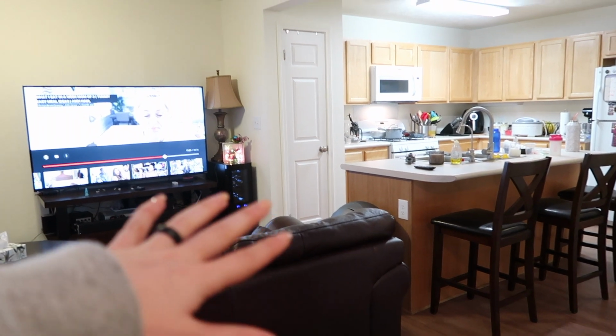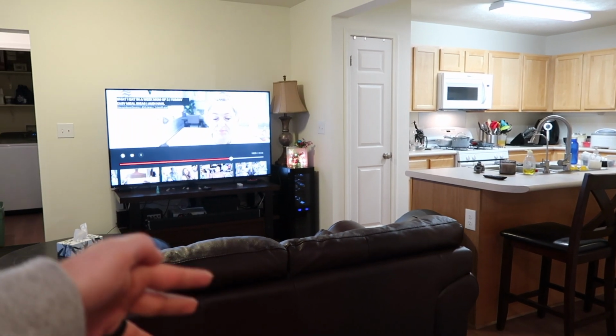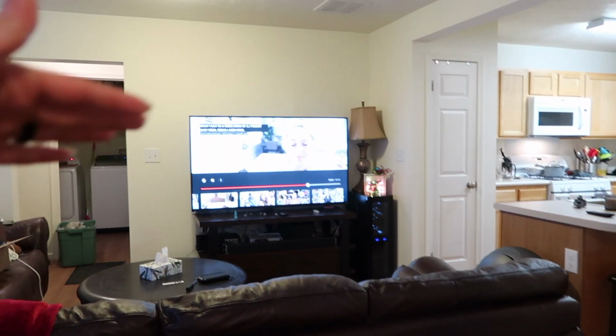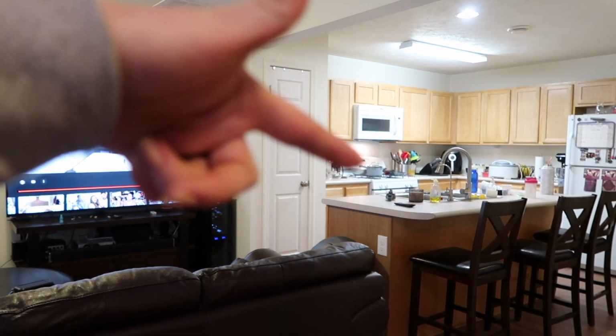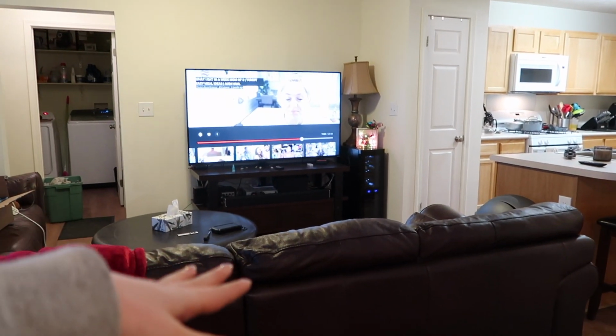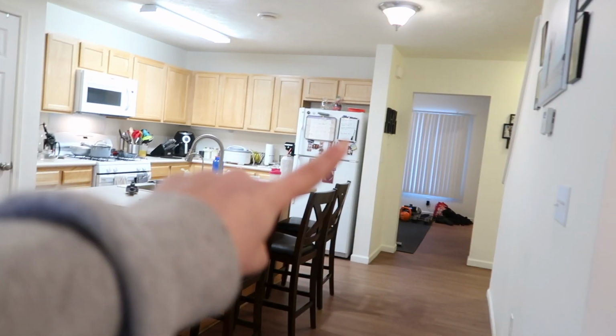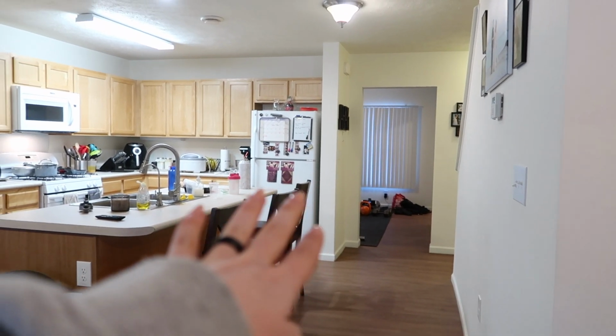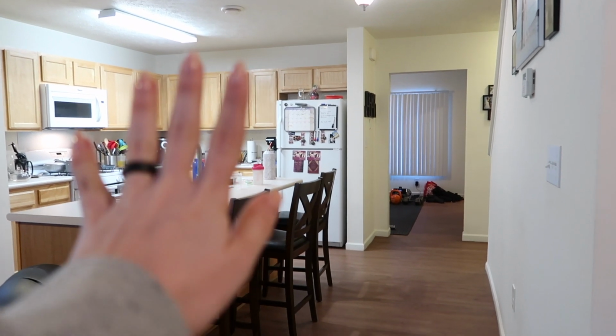I also talked Trey into this because I said one day, if and when we have kids, it would be nice to have an open area where I can be cooking and doing things. They could sit here and watch TV or play, or we could have toys for them around here and they can play and I can keep an eye on them. If they were in there watching TV or playing, I can't really keep an eye on them because obviously there's a wall. So there's that.